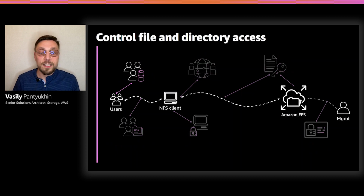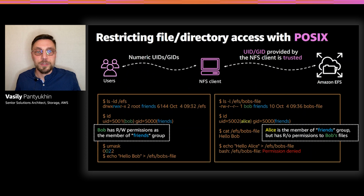How do we control file and directory access based on POSIX permissions? Yes, NFS is a POSIX file system. That is why, of course, it works with users and groups. I do believe you remember this magic acronym, UGO, which stands for users, groups, and others. And of course, we set permissions for writes, so reads, execute, based on users and groups, ownership and membership. And nothing special here. Of course, I'm not going to go deep into POSIX permissions. Everybody knows about that. But I'd like to highlight two things about EFS.